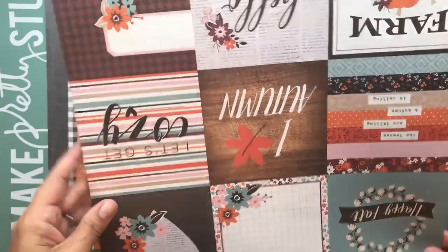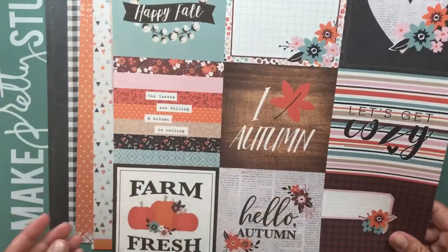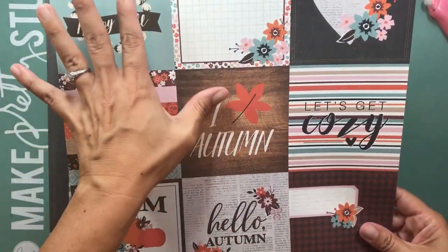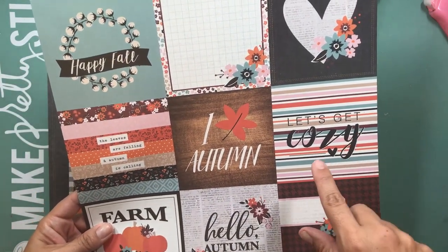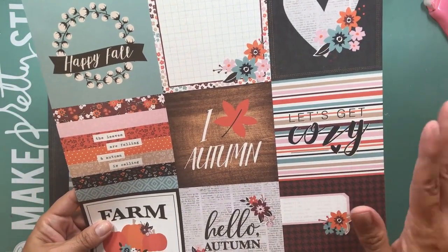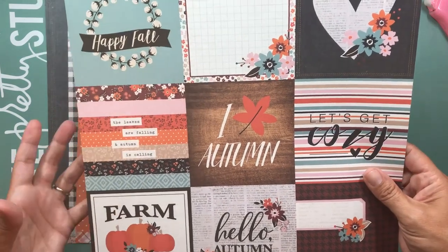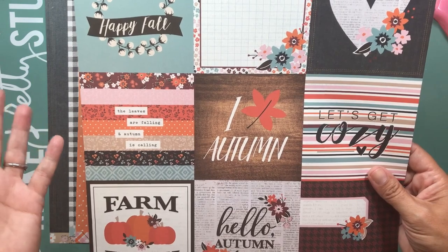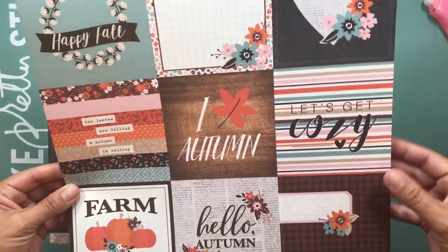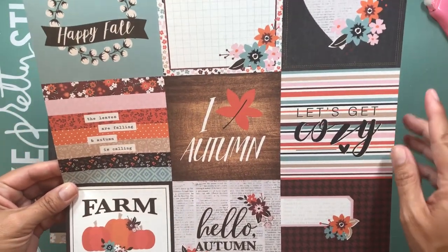Oh my goodness. Okay. So this is a cut apart sheet. Now let me just do it this way because it's going to be upside down. So these are 4x4 cards. Now I actually saw a variety pack at Tuesday Morning with Simple Stories, and I was like, I don't need it really. I mean, I buy quite a few. I have purchased quite a few Simple Stories collections, but I'll probably never use these 4x4 cards. So I skipped that.